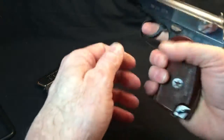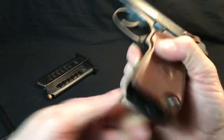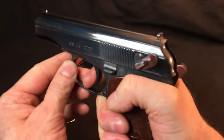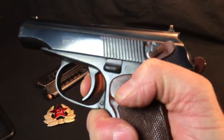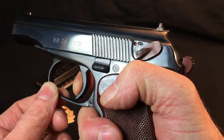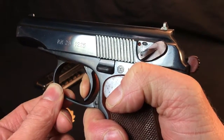Speaking of follow-up shots, and folks, I'm sure you've been able to surmise by now that this gun is empty. I never bring loaded guns to the table. I don't know how many times I gotta tell people that. Still, someone's gonna pop up in my comment section and rag on me. But here we go. The trigger right now, I would give this about a 6 pound, maybe 7 pound trigger in single action. Okay, so there's a little bit of take up right here.